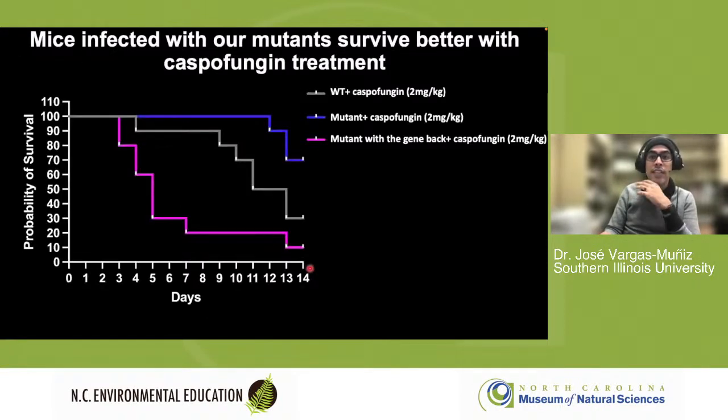And what we observe is that there is a clear protective phenotype. So in here, we have both the complemented strain, which has the gene put back, and the wild type. And we see that even with treatment, we have about 70 to 90% mortality at day 14. However, when we combine the mutant with caspofungin, we see that there's only about 30%. So using this approach to target not just the gene, but also with caspofungin, we see that there's better survival and we improve the outcome of treating with caspofungin.